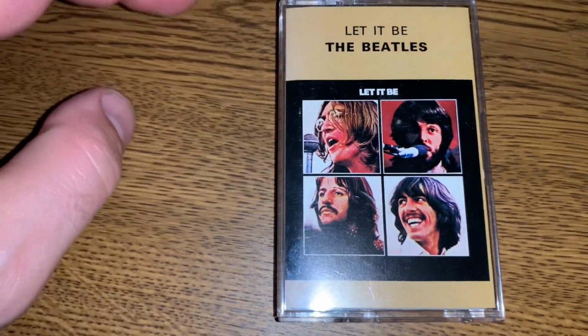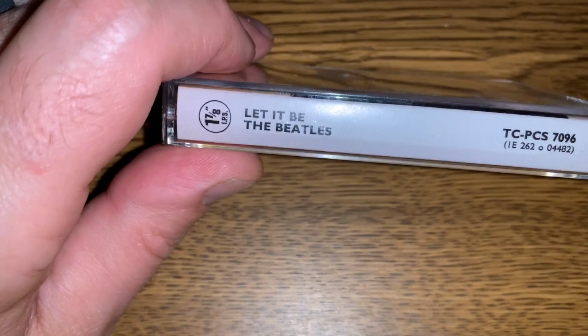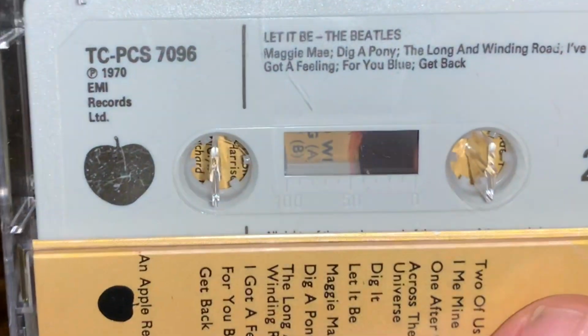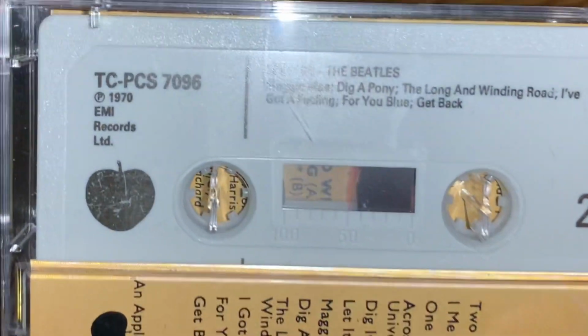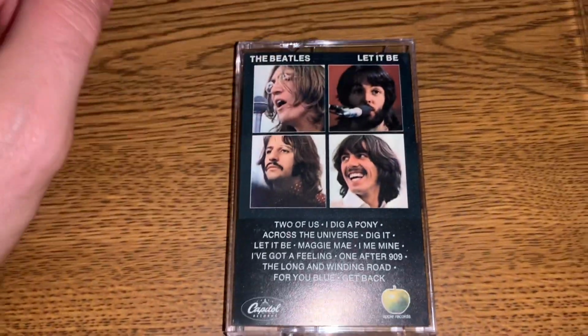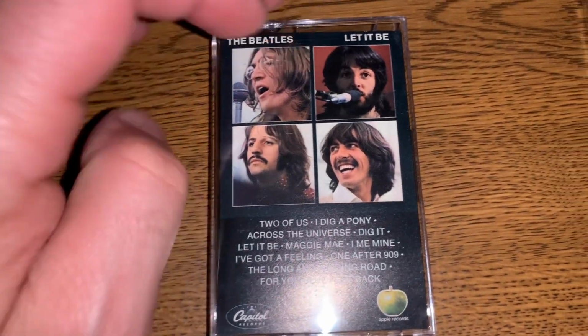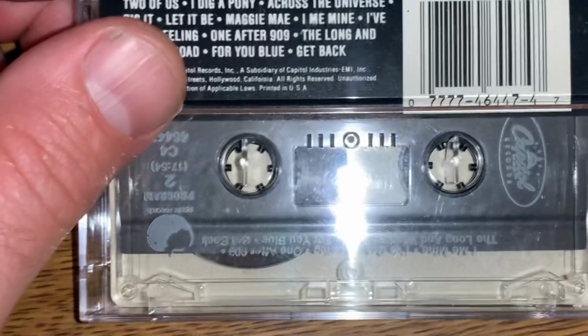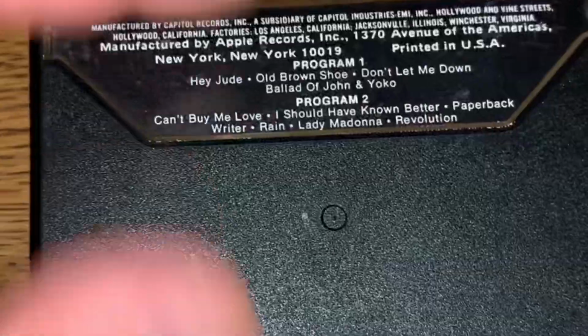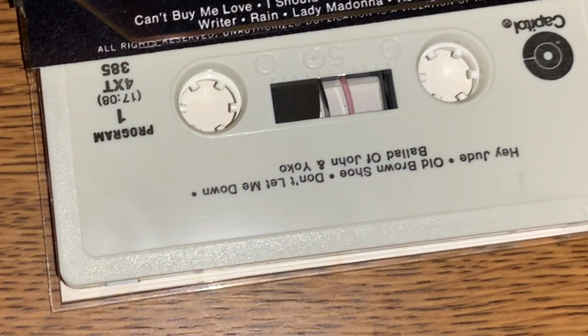This is Let It Be, UK version, and not sure what this date's from, maybe the 80s, or I don't know. This is the American Let It Be. This is the 90s. This is Hey Jude. And this one is a 70s.